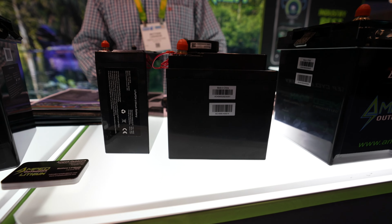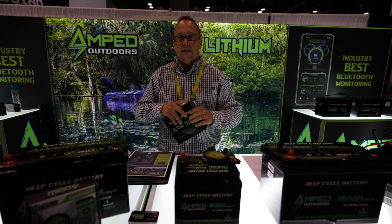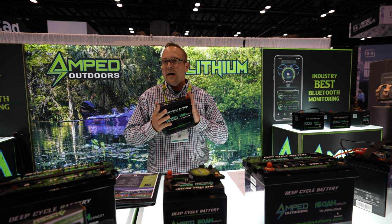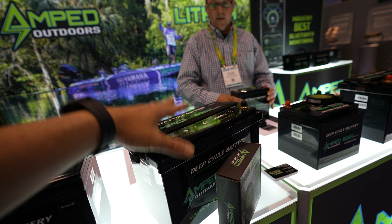Wow, what a difference. Do you think that this is ever going to be so good that big boats could run that instead of the giant? I wouldn't say a big boat, no. That's going to be pretty tough. You have to have a light user. I mean, this is a 12 volt 30 amp hour. I've had some people run these on kayaks or smaller units. Say that technology gets so good that you don't need this much space.